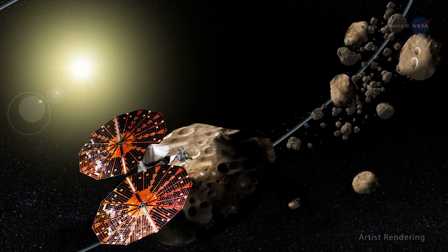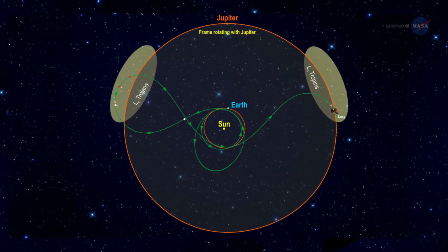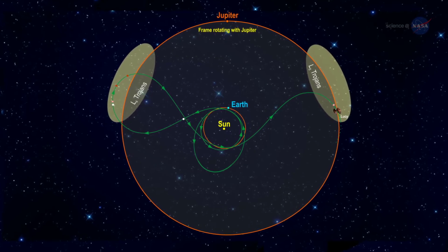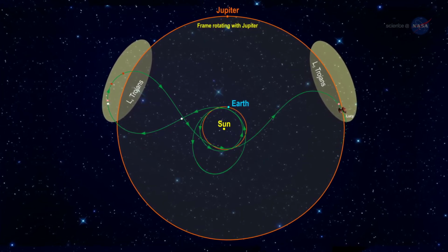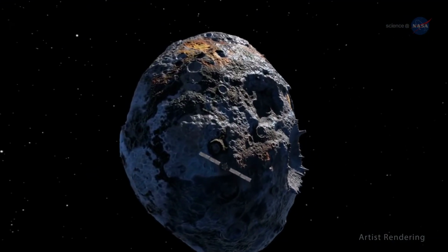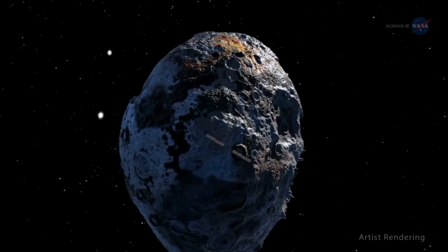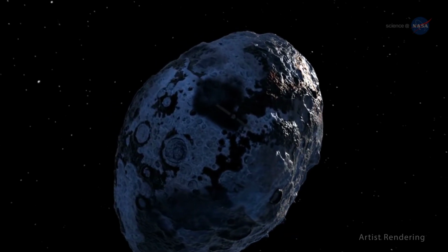The Lucy mission will be traveling to 6 Trojan asteroids trapped in the orbit of Jupiter. These objects are the only remaining unexplored population of small worlds in the solar system. The Psyche mission will be visiting a metal object in the main asteroid belt that could be the remnant core of a protoplanet similar in size to Vesta.